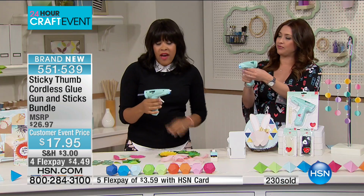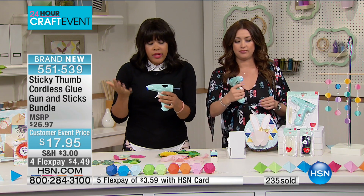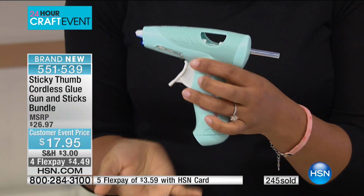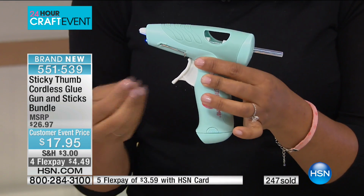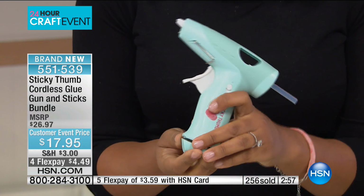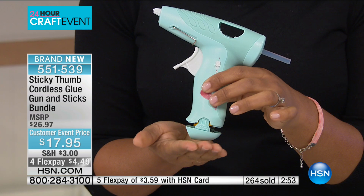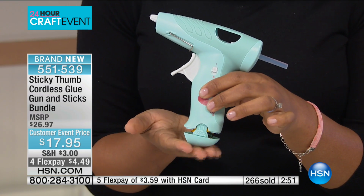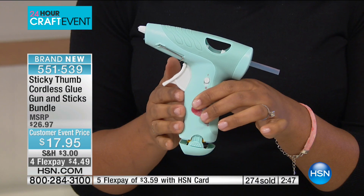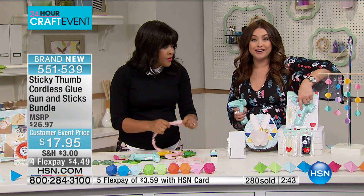Now, one tip I do have, because anytime you use anything that's battery powered, one of the artifacts of it is that you will use ambient power. The longer the batteries sit in there, there is a little bit of energy that's used. So when you're not using your glue gun, what I like to do is loosely take off this cap. I don't take it all the way off, but I take it off enough so that the batteries are disengaged. This way my battery life will be a bit longer. That's just a tip for when you get this home. It's a good thing to do so you get a little bit more life out of your glue gun.